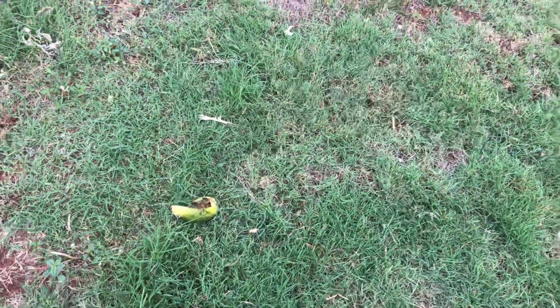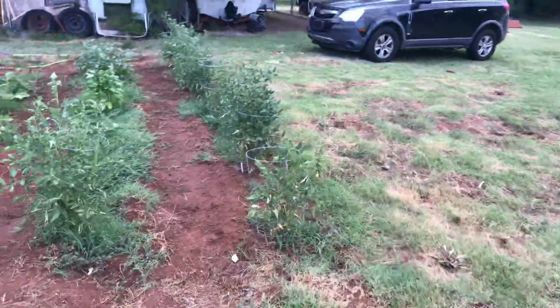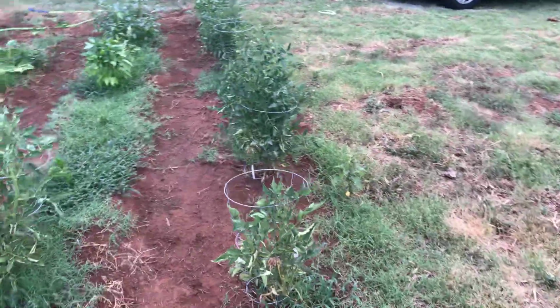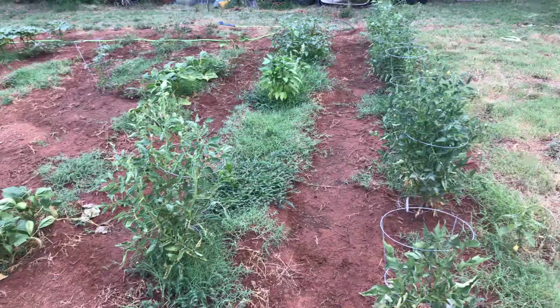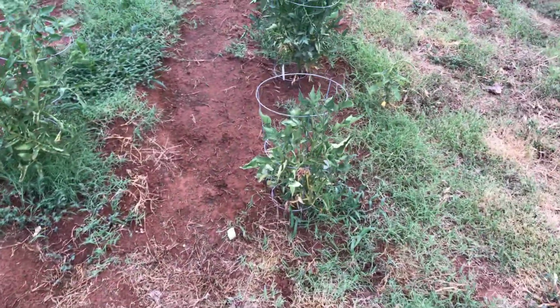There's a watermelon. So there's some more. There's some more. All right, so this is Site C. Remember, I've been gone for 9 days. So, you know, things aren't that pretty right now.